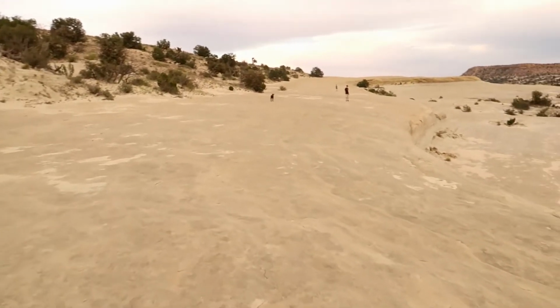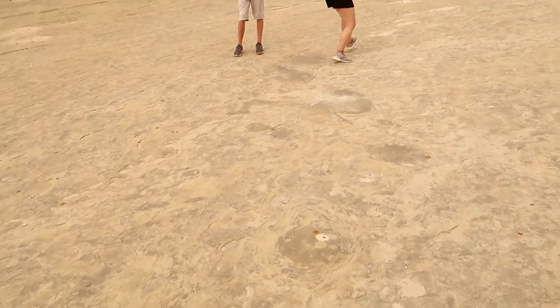So this is a dinosaur track here. Kind of see the outline here. All the way that way. So we're in 20 Mile Canyon, and this is dinosaur tracks.